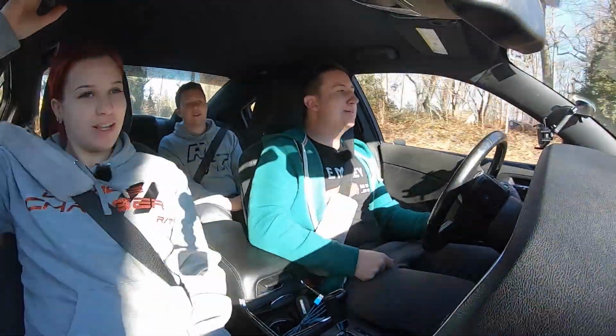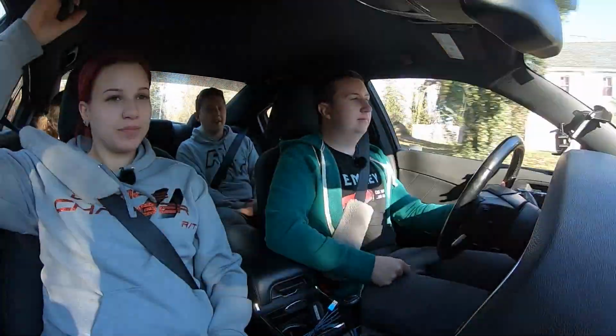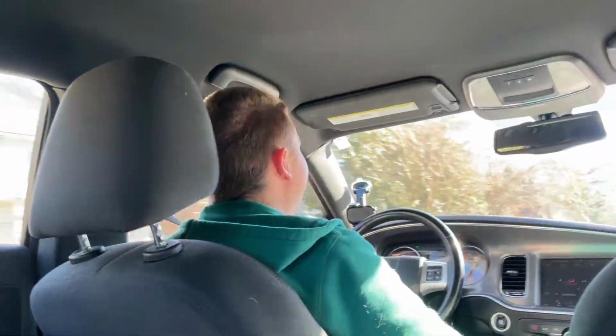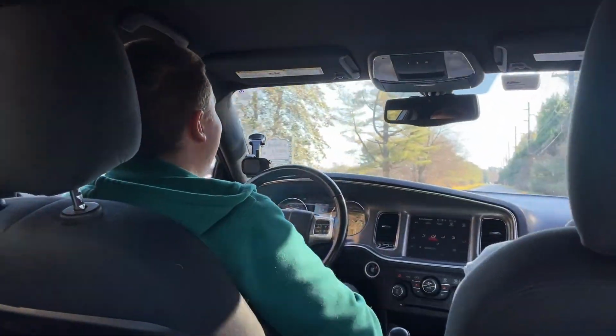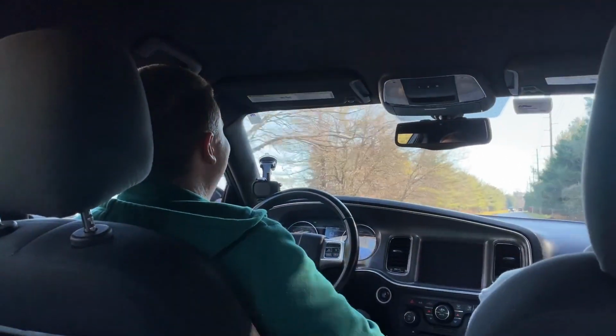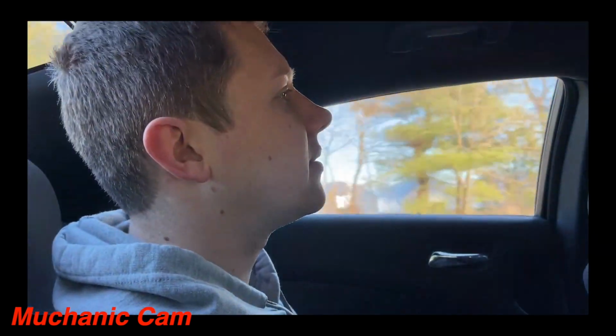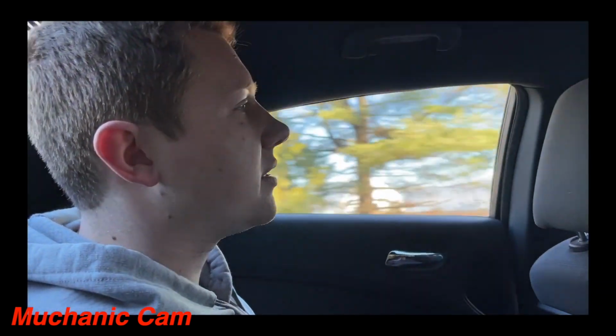With the RT package, you did get bigger brakes and a little bit of a beefier suspension. There she goes. It moves. You feel the V8. It's no slouch. What's the 0 to 60 on this car? I think it's somewhere around 5 seconds. Pretty good.